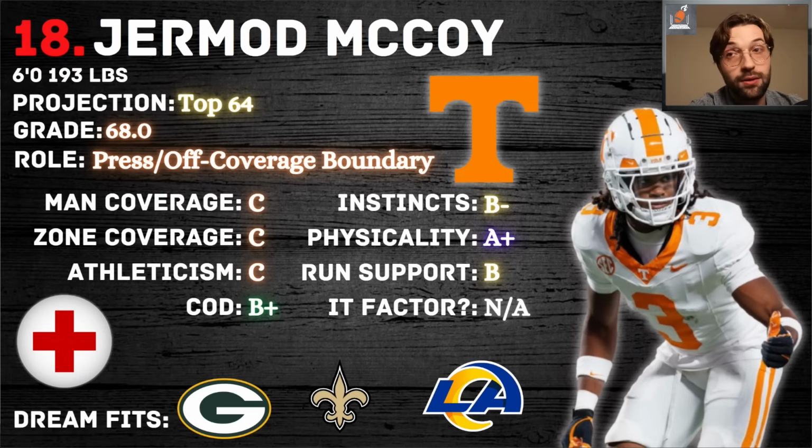And of course, an ACL tear doesn't help this at all, but maybe there's some underlying condition. But I am very worried about him in terms of being able to keep up with receivers who are not necessarily trying their hardest. They're not going 100%, but yet he is. He's doing a good job in off coverage overall. Jeremiah Smith is literally the best player I've ever seen, and it doesn't look close.